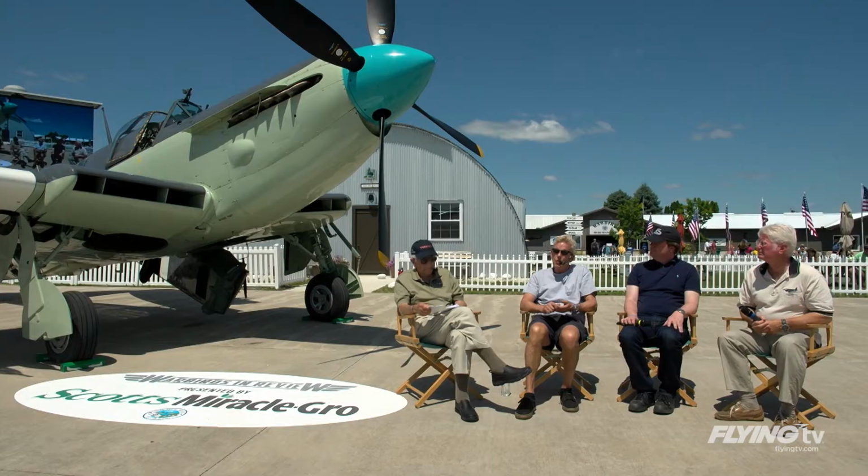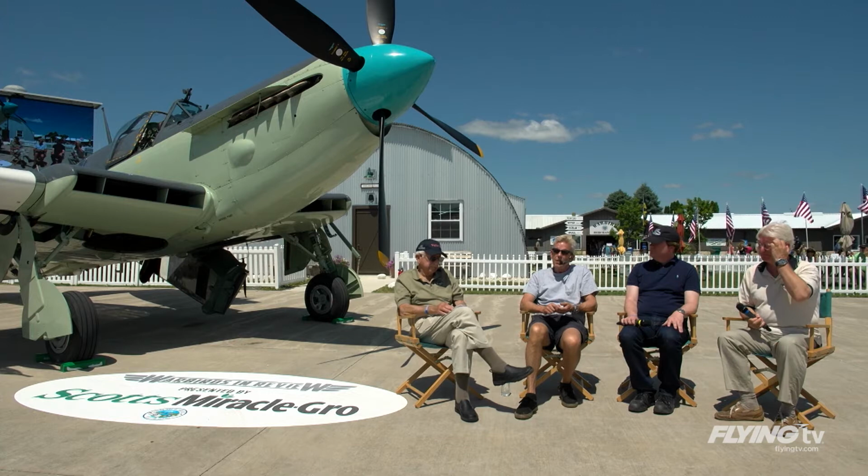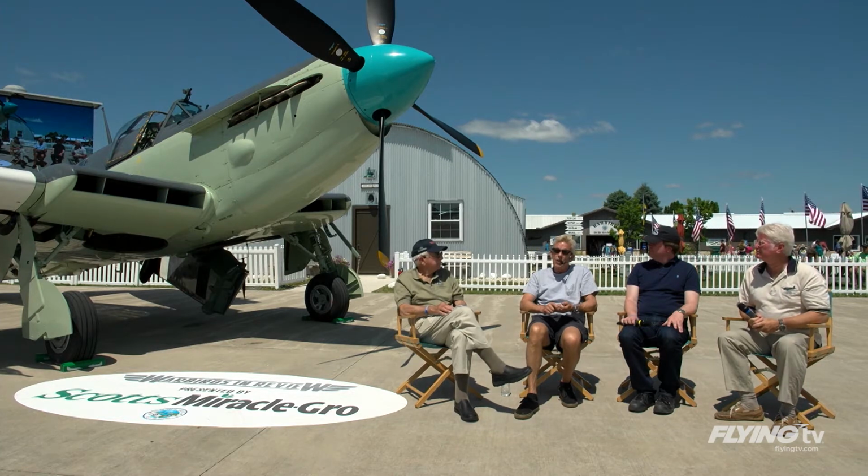Any particular quirks about it? It's a pretty honest airplane. It's just a big machine. That's the one thing you have to realize. It's heavy. The wings are pretty heavily loaded. And for a fighter, it does aerobatics and everything, but you just don't want to get slow in it. I think that's what killed the Royal Navy airplane and the two guys that were in it at an air show.